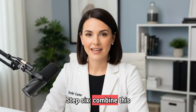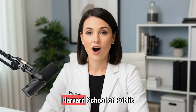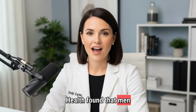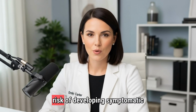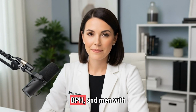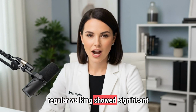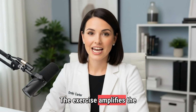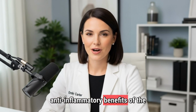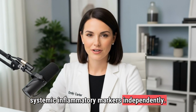Step 6. Combine this with 30 minutes of daily walking. A study from the Harvard School of Public Health found that men who exercised regularly had a 25% lower risk of developing symptomatic BPH, and men with existing BPH who began regular walking showed significant symptom improvement. The exercise amplifies the anti-inflammatory benefits of the green tea by lowering systemic inflammatory markers independently.